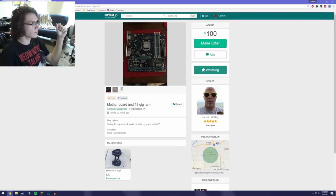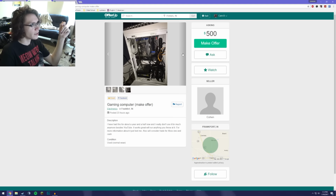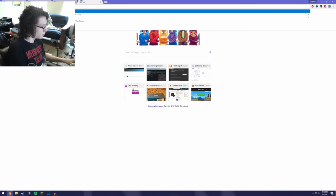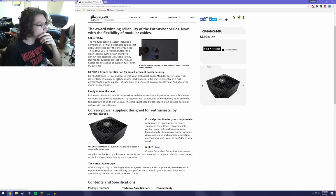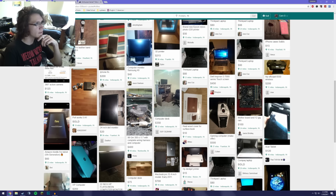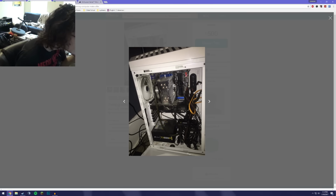Can I? Yeah, I can watch it. Gaming computer. This case by itself, I think, is 100, but it can't be that bad. So you've got a TX650M for the power supply. Semi-modular, or is that full? No, semi-modular. Yeah. Wow, 130 USD just for the power supply. Yeah, I assume that was expensive. That's a 660 Ti? I see something after that 660.